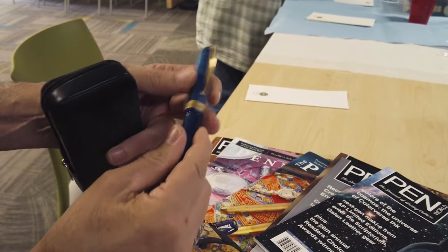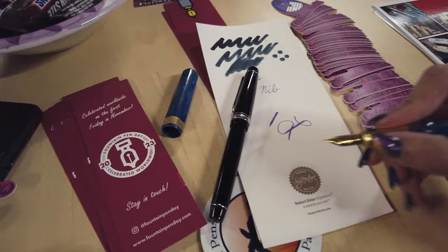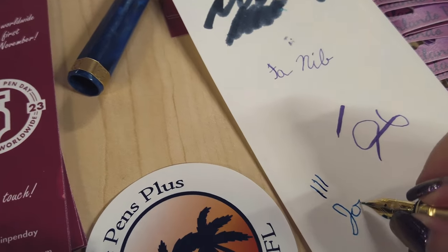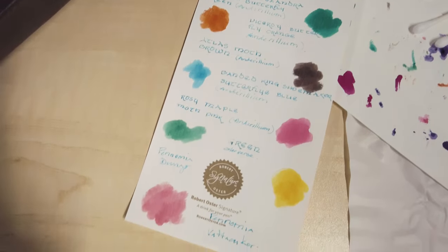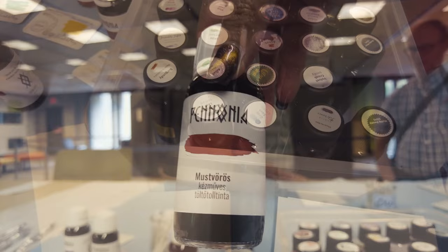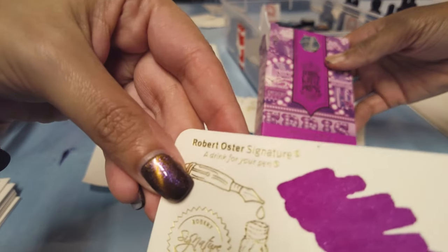Does it write nice though? It writes beautifully. Oh, perfect. Give it a try. It's faceted like the Medici. Oh, yeah. Which I like, faceted pens. Wow, that is so pretty. Well, and the weight's really nice too. Wow, that's really pretty. That sheen is just so pretty.